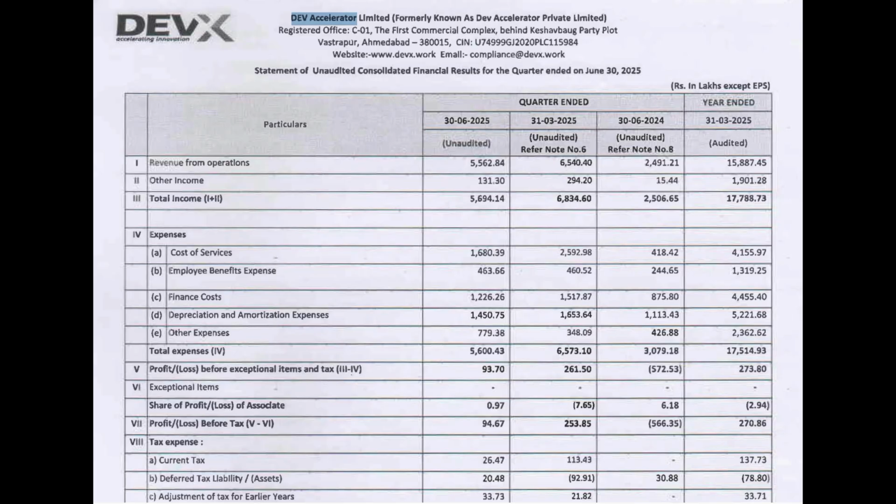Dev Accelerator has announced its June 2025 quarterly results, the company's first results after getting listed on the exchanges in September. The numbers reflect stability in its co-working space business even after the IPO, with a healthy mix of revenue and improving control on costs. Let's break down the performance and understand what this quarter means for the newly listed company and its investors.